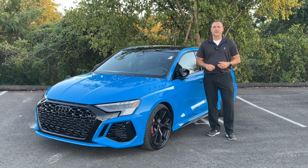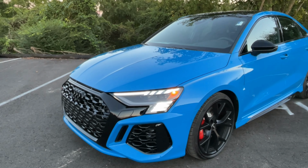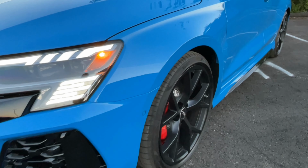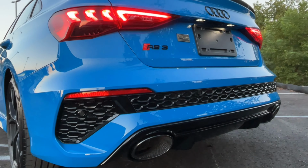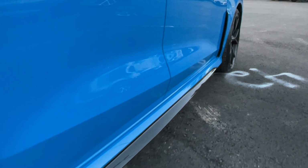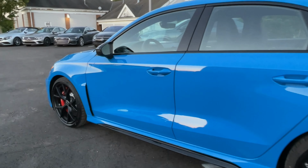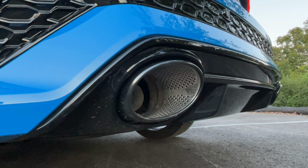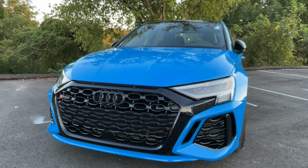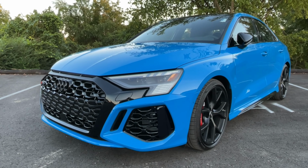So let's take a look here at the Audi RS3 and see if it lives up to everyone's expectations. So we're going to start here with the front of the car. Now, one thing that Audi always lives up to, and that's their headlights and tail lights. I think by far they have the best looking lights on the market of any car.